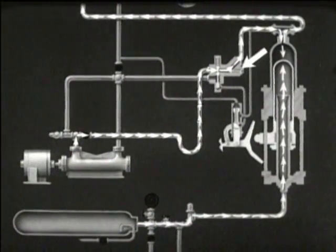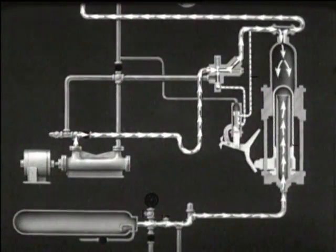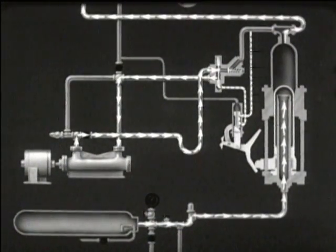This non-return valve maintains the pressure on the system when the pump is discharging through the automatic bypass or when the pump is shut down.